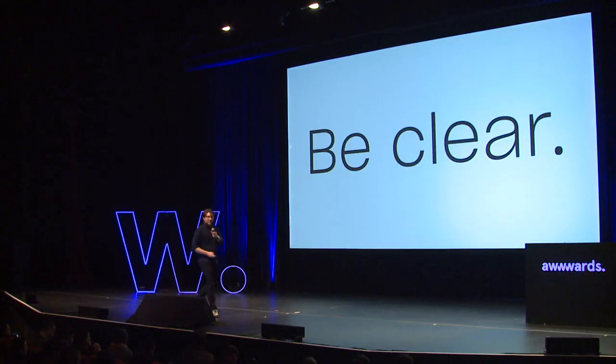On the other hand, each layer amplifies what comes below. So when you take a clear statement and you use it in a supportive way, it really connects much better. And if you do it with the right personality at the right time, you can make it truly meaningful. Let's jump right in to be clear, because there is a lot to unpack.